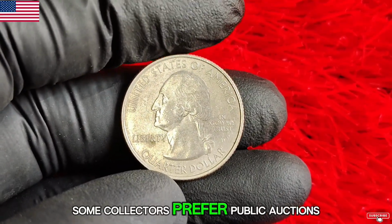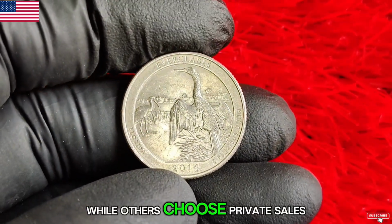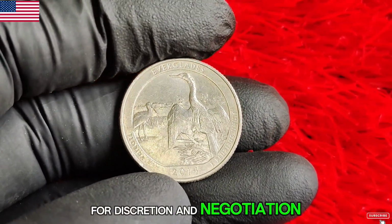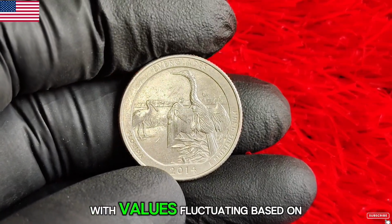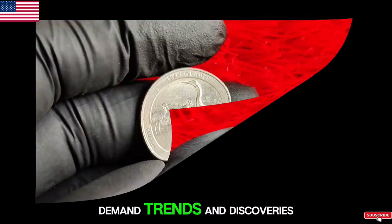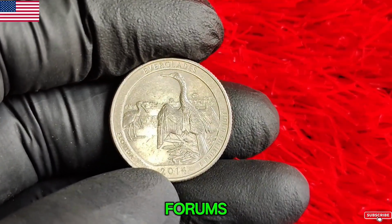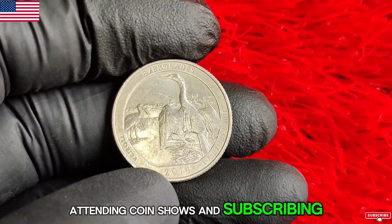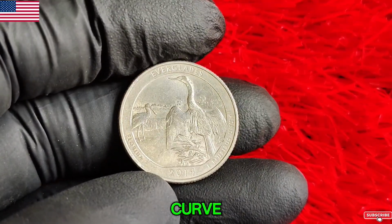Some collectors prefer public auctions for transparency and competitive bidding, while others choose private sales for discretion and negotiation. Remember, the coin market is dynamic, with values fluctuating based on demand, trends, and discoveries. Staying informed by joining collector forums, attending coin shows, and subscribing to expert channels like Coin Value Guide will keep you ahead of the curve.